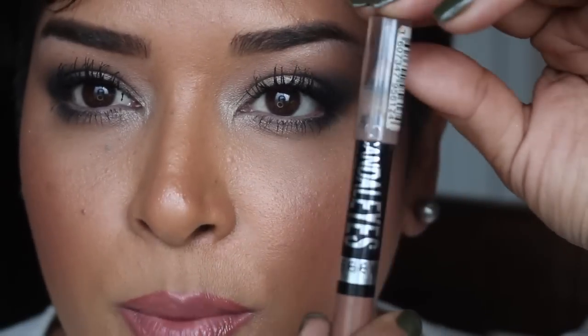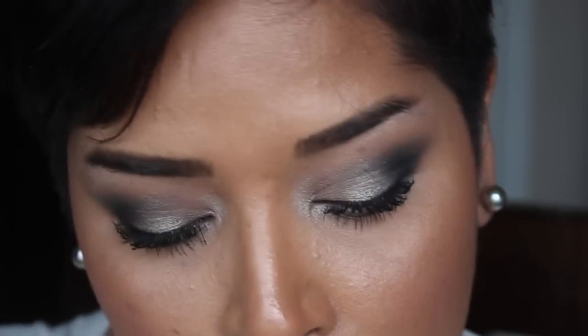And for my lower waterline, I've been loving this guy. I pulled it out a couple weeks back and I've been using it non-stop. Oh my god, what's going on? Trespassing Taupe from Rimmel in my lower waterline.